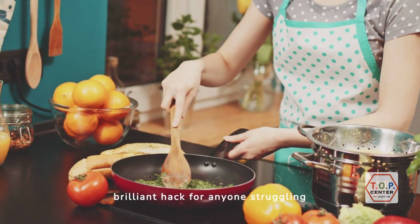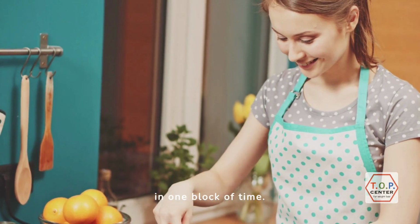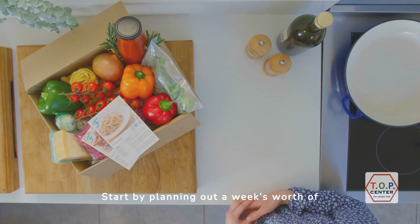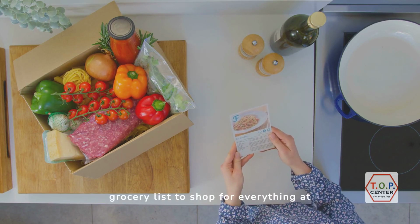Batch cooking is a brilliant hack for anyone struggling to find time to prep healthy meals. This strategy allows you to prepare multiple dishes or components in one block of time. Having pre-made diet-approved meals and ingredients on hand is a game changer. Start by planning out a week's worth of meals and snacks that align with your weight loss goals. Next, make a master grocery list to shop for everything at once.